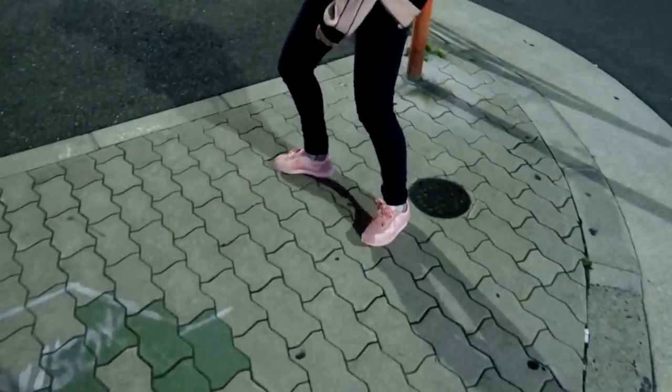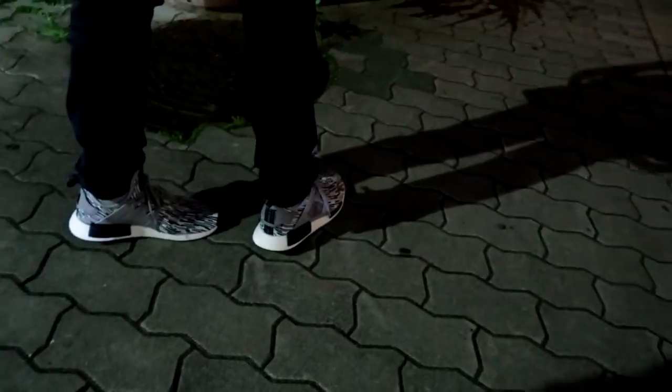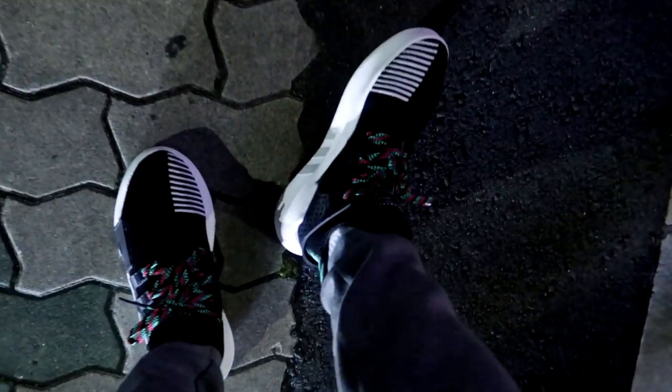I like my shoes, fam. I like your shoes, fam. New shoes, new you. Hello, hello, hello. Dennis too. Dennis with the fresh new kicks. Okay, okay. NMD XR1 boy, Nike Cortez girl. And then we got the Nikes over here. We got the Adidas over here.